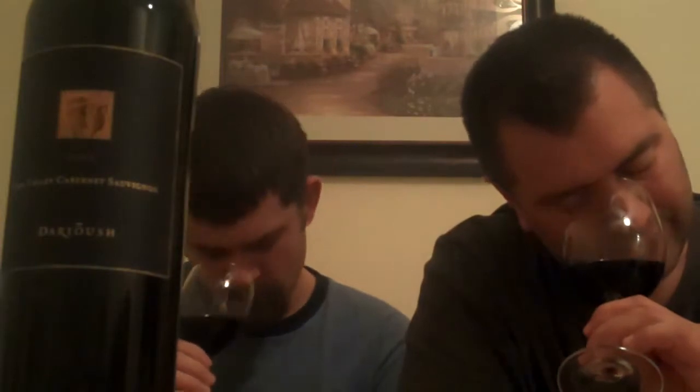Very expressive on the nose. Getting a lot of dark fruit. There is a lot on the nose here to suggest that this wine is going to be a lot more structured than anything we've had tonight. Basically, this smells like it's going to have, I'm smelling the tannins on this wine. In a sense, I'm also detecting a bit of alcohol.